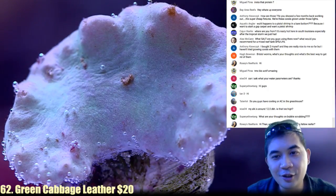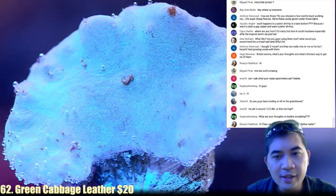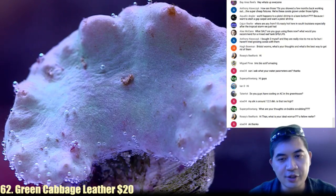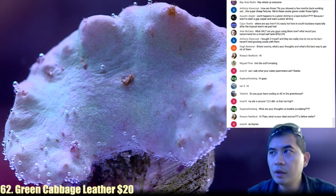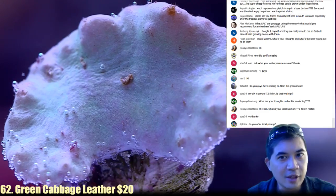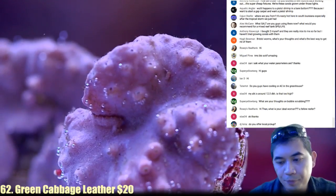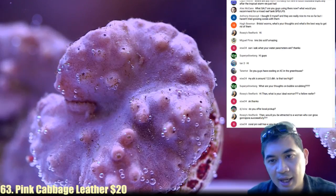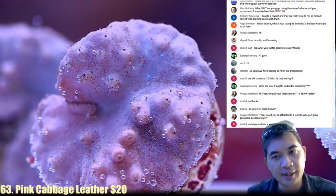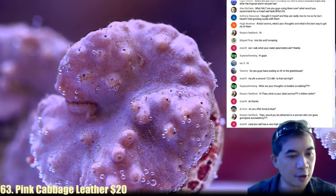It looks like all of these are closed up. I guess they've got tan polyps, when they finally do extend. If you don't know, this isn't a sarcophyton, I'm sorry, this is a green cabbage, but all of these different types of leathers develop a wax coat to protect themselves from microalgae and things like that. So this is 63, it's a pink cabbage. They'll eventually shed off that coat and then fully extend again. These look like they're retracted and sloughing off that wax coat.